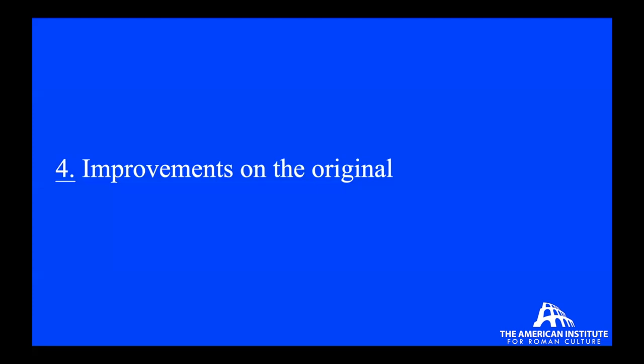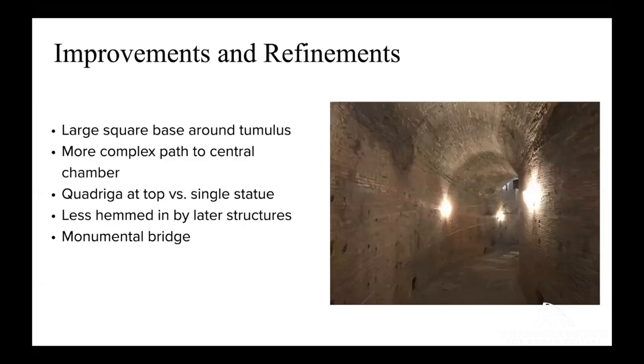How are they improving then in the construction of the Mausoleum of Hadrian when we look at the Mausoleum of Augustus? So you've got that large base around the tumulus. You've got a more complex path to the central chamber, because obviously you're moving up three-dimensionally. You're not just going across as you do simply in the Mausoleum of Augustus. You've got a big bronze quadriga statue at the top versus a single statue.